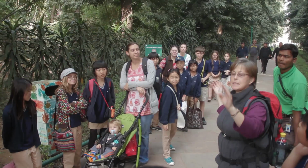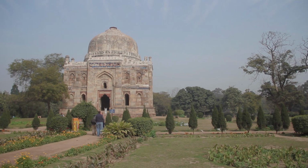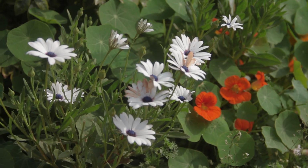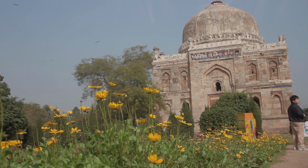Actually, my family visited Lodhi Gardens earlier this year in February on a school field trip, and I would highly recommend going around that time. The flowers were in bloom, the weather was lovely. That was the time to be out and about.